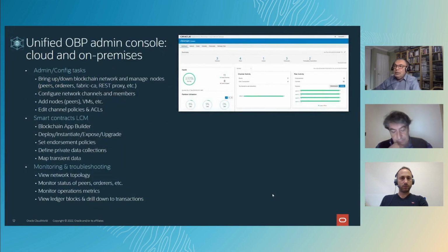You have access to a console to actually manage your blockchain instance and network. And you see on top here, you have tabs that you can go through in this console. Network tabs to manage the network, nodes to manage all of the components, channels, which is a way to subnet the blockchain into multiple ledgers, chain codes, the smart contracts, and so on. So this gives you great ability for administration, configuration, configuring all of the details of your network, adding nodes, editing policies. You also have lifecycle management for smart contracts, whether deployed through the blockchain app builder or directly through the wizards available in this console.